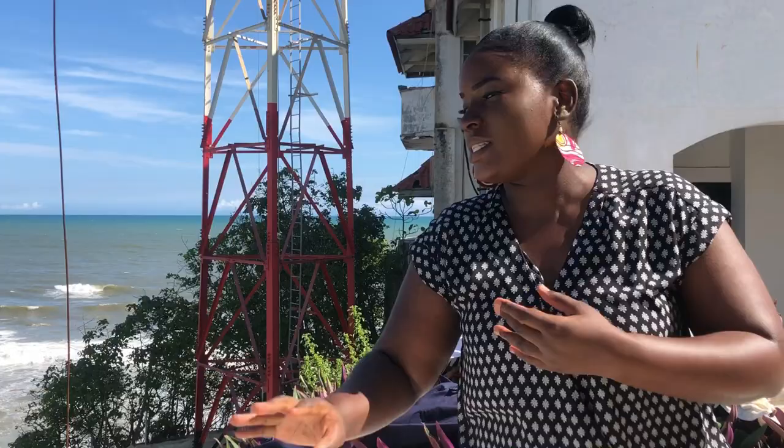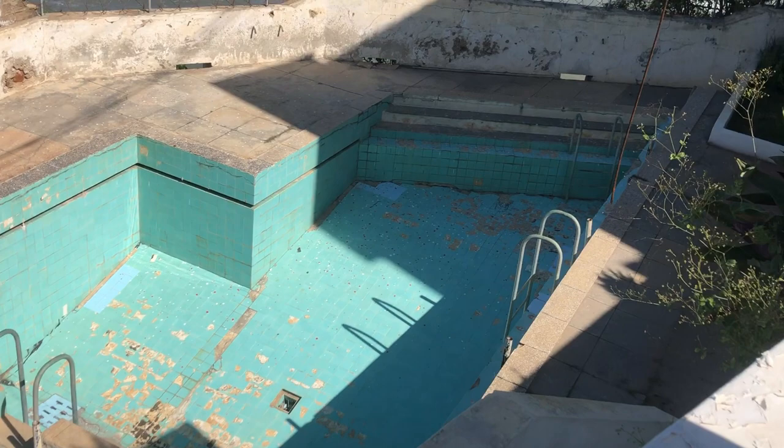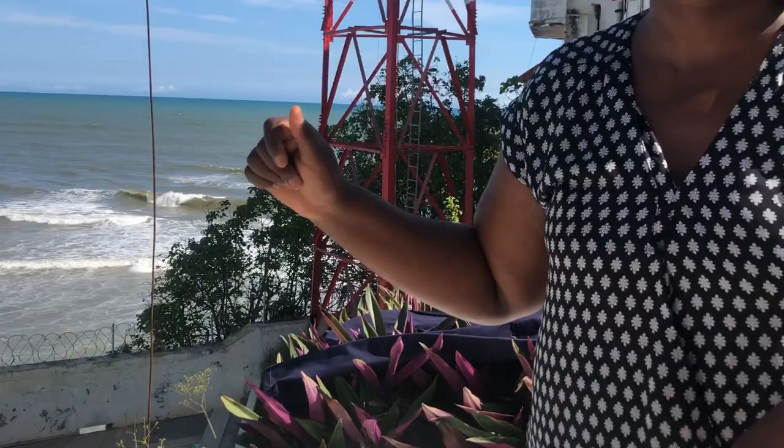These green tiles we see here, let me ask you first, what does it look like for you? A pool, yes, that's right. He said the British were here, they were using this pool at that time. And I told him that, so they were chilling all this while, all these years. There's so much in history that we need to know.